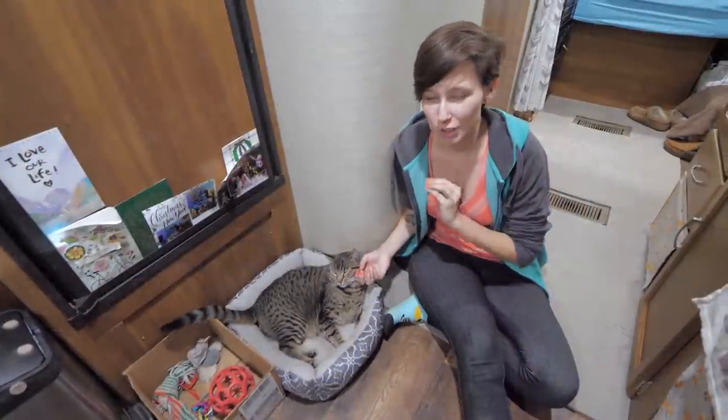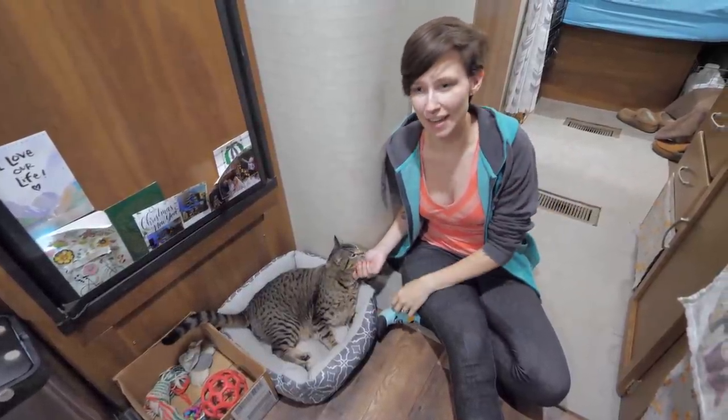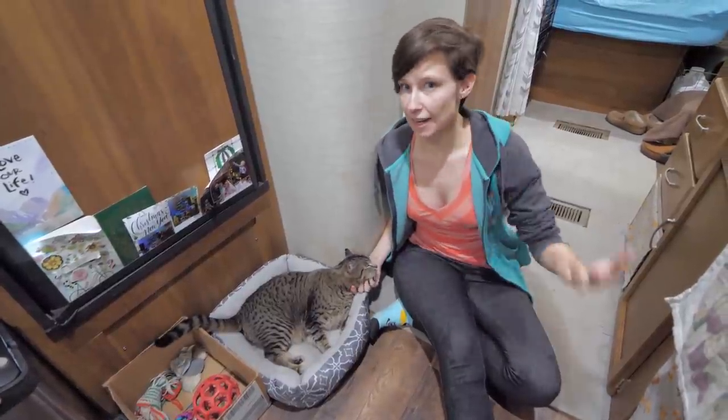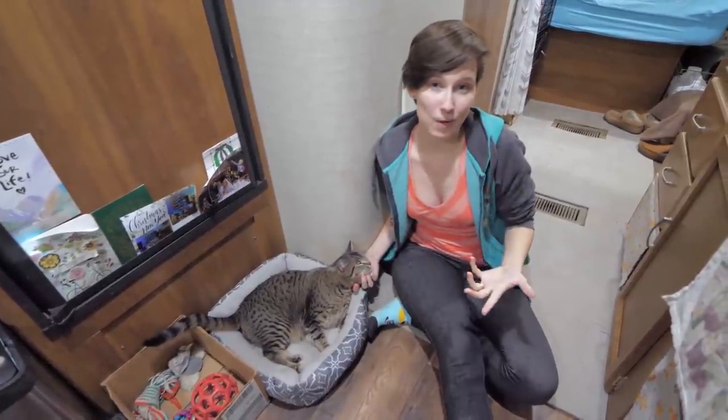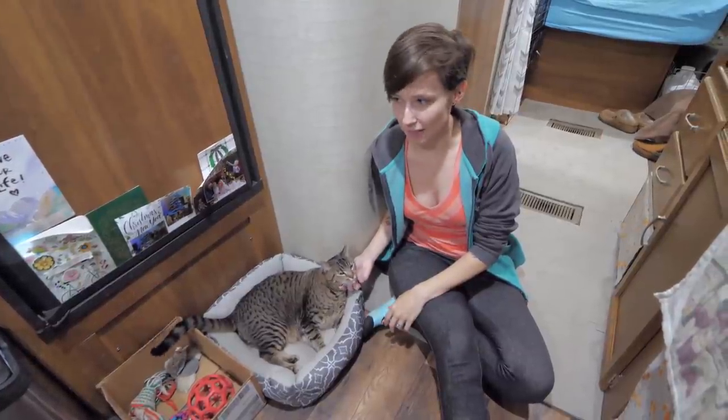Something we found incredibly important when we lived in our house, and it was just Butters as our only cat, was that she needed a place to get away from Sweetie. And in our RV, it's the same situation. And so we kind of have cat beds everywhere.